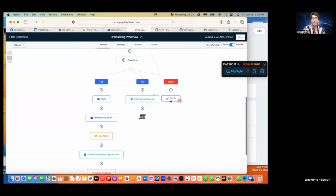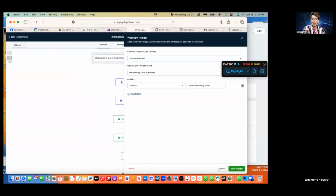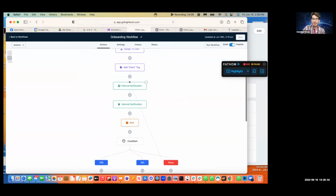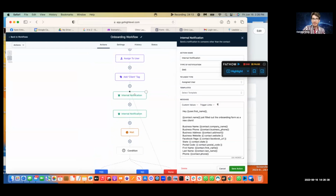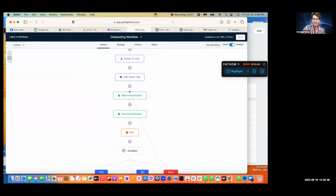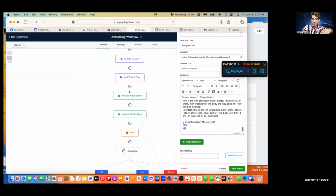Then there's going to be a workflow that's going to be triggered whenever the onboarding form is submitted. And then you're going to do this. You're going to send yourself an internal notification via SMS and an email. And then there's going to be a trigger link that allows you to check if the information is correct. So if you click on the yes, it's going to proceed to the next steps.